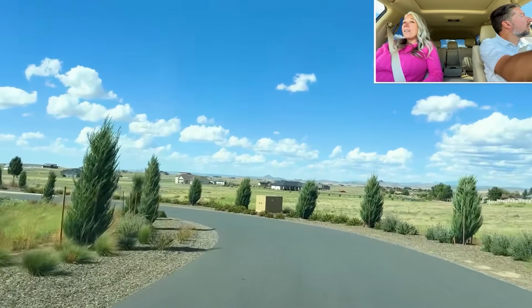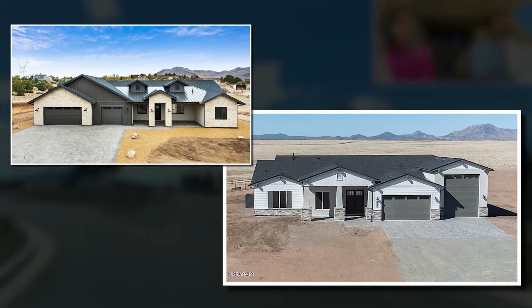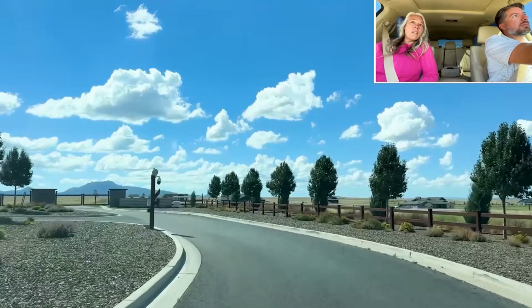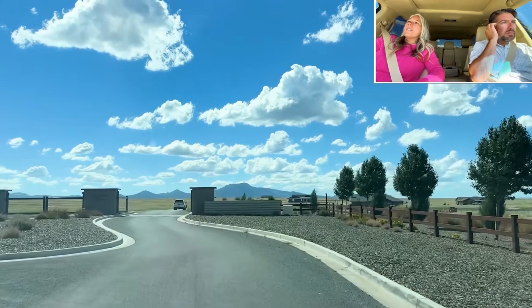Another little known fact about Copperfield as we're driving in, it is a planned community of 4-acre minimum parcels. And the developer behind it is the same developer as Jasper. So we're going to enter the gated community of Copperfield and check it out.